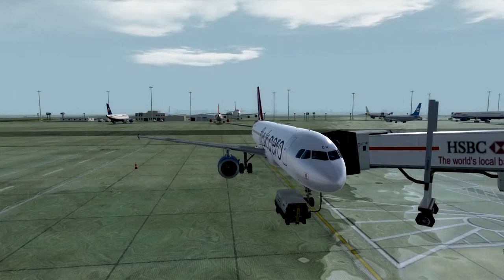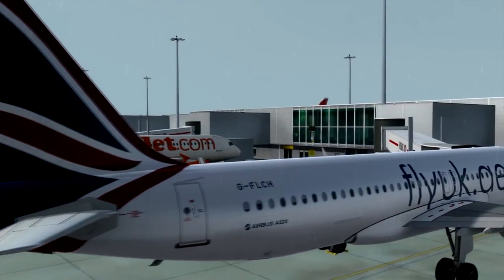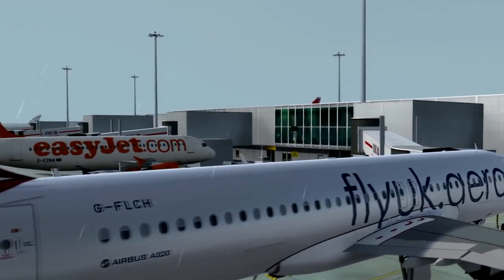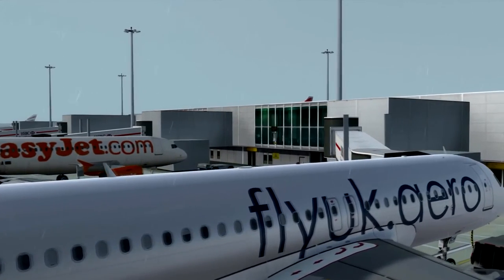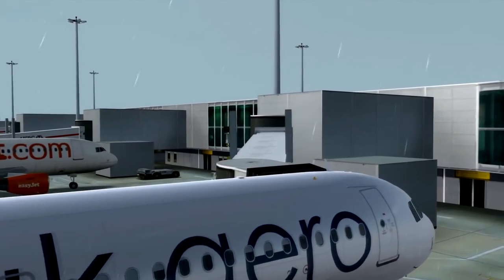There's a VATSIM event currently scheduled for a few hours from now in Geneva, so we're expecting full ATC coverage, as well as a lot of traffic into the airport. In the meantime, we have some ATC out of Gatwick as well. But before we jump into the flight deck, let's check the charts and the weather.